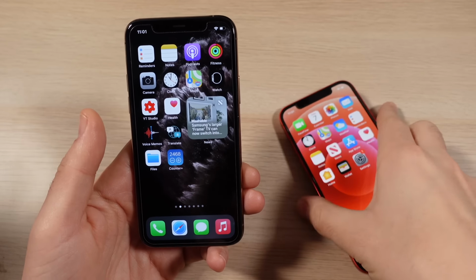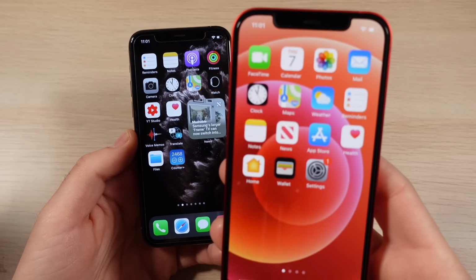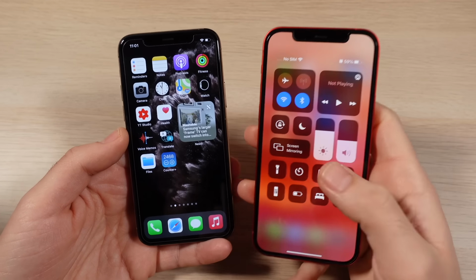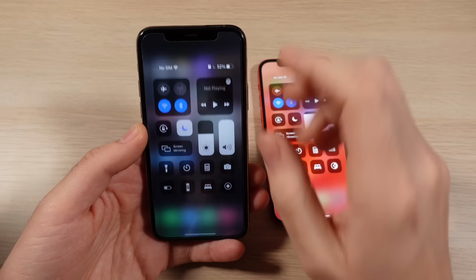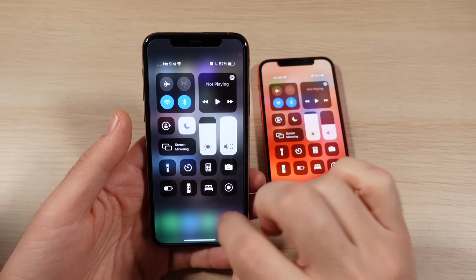Okay guys, so when it comes to displays, let's make this pretty quick and easy. You have a bigger display for the iPhone 12. You have a smaller display, 5.8 versus 6.1. The iPhone 12 cannot get as bright, but it does get acceptably bright at 625 nits. This one can go to 800 nits. So the 11 Pro is a brighter display.